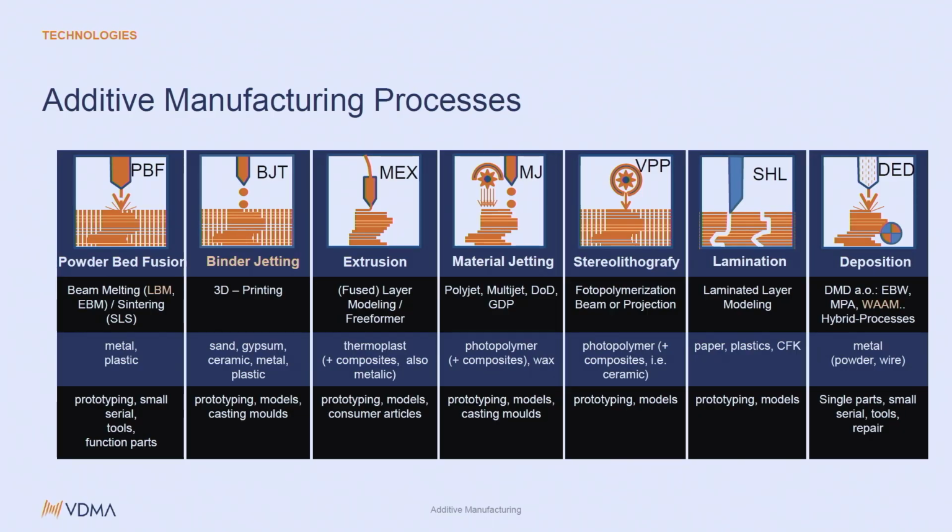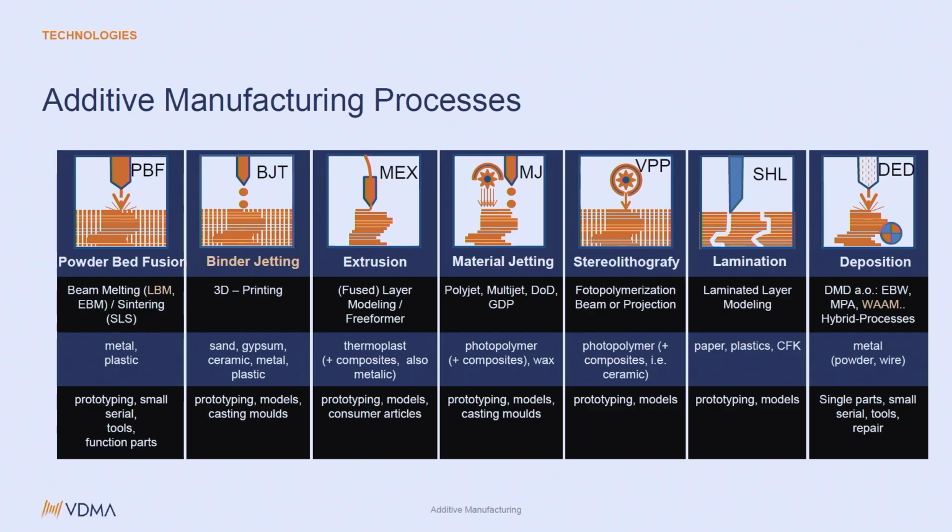Powder bed fusion enables metal powder or plastic powder to be melted through, for example, a laser beam, and then creating a workpiece layer by layer. I don't have to explain this in more detail. There's a lot of information on that out there.